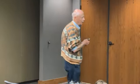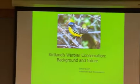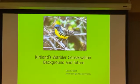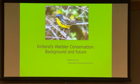So I've been working with Kirtland's warblers in the Bahamas mostly, on the wintering ground since 2002. So I've been going down once or twice a year, studying the bird down there, working with our Bahamian colleagues to try to promote conservation for the bird. And it's been a very rewarding project, and I'll describe some attributes of that work.